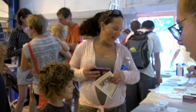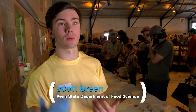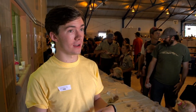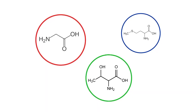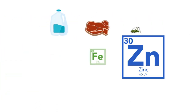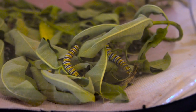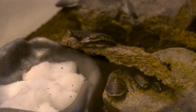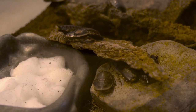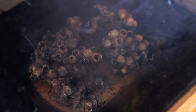Bugs as a product that you add to foods are very nutritionally dense. They have high levels of protein, healthy fats, as well as other micro and macronutrients, like amino acids, calcium, iron, and zinc. When it comes to protein, an insect like a cricket is right up there with meat and milk. According to the Food and Agriculture Organization of the United Nations, insects will be a main ingredient in the fight against global hunger and the effort to meet the demands of a growing population.